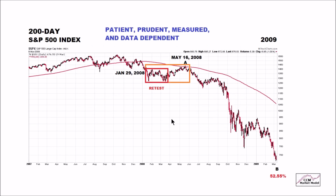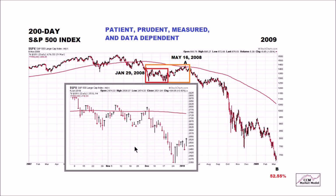The key from here is to execute properly going forward in a patient, prudent, measured, and data-dependent manner. The model can handle the bearish outcomes and the bullish outcomes. We have to get out of that mentality of emotional swings every day. One day everything's great, the next day everything's horrible. That's the whole reason for using data to try to take emotions out of the equation. We have to remain open to all outcomes in the present day.